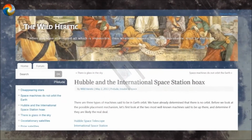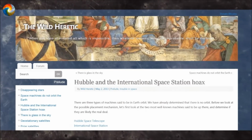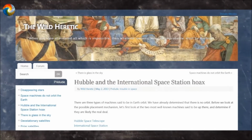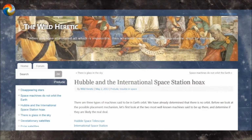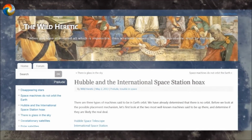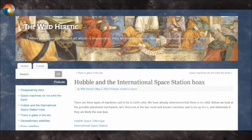The second article. Hubble and the International Space Station hoax by Wild Heretic, May 2, 2013, Prelude, Trouble in Space. There are three types of machine said to be in Earth orbit. We have already determined that there is no orbit. Before we look at the possible placement mechanism, let us first look at the two most well-known machines said to be up there, and determine if they are likely the real deal.